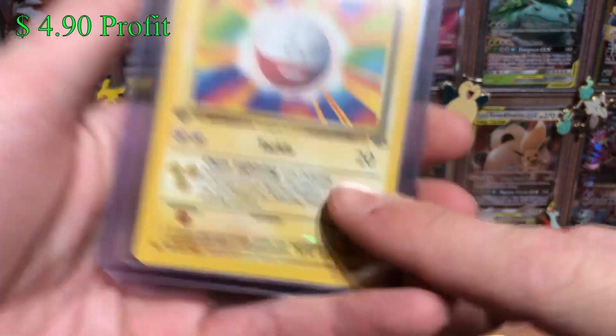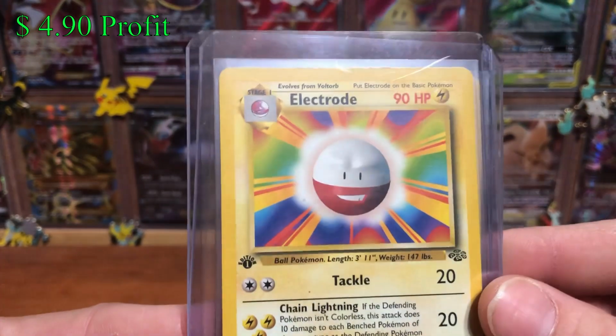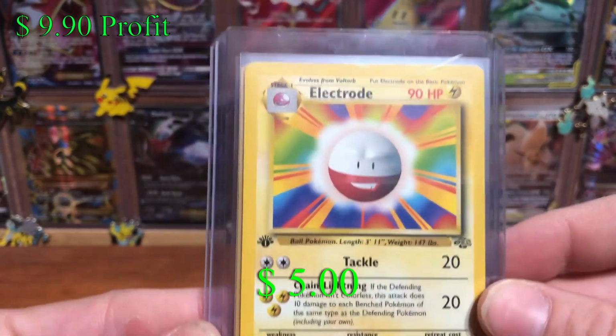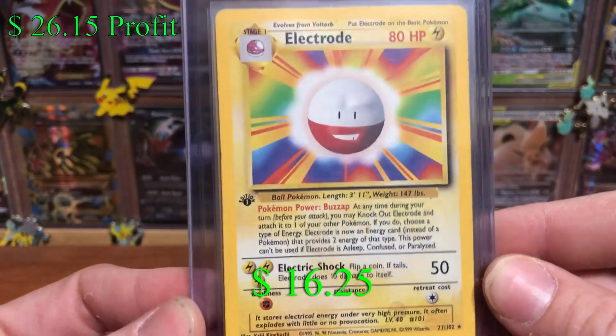This is surprising. So for some reason, I don't know why, if somebody could explain it to me, that would be amazing. But this Jungle first edition Electrode, $5. But the card behind it is even more amazing. $16, if not more, for this Electrode.